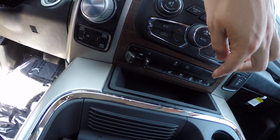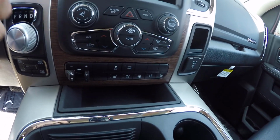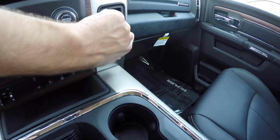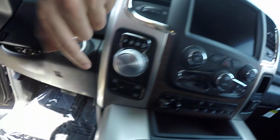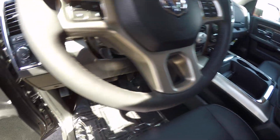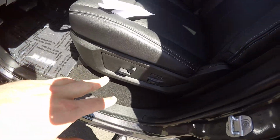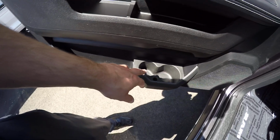It's got your heated seats, heated steering wheel, cooled seats in the front as well. You can put your phone here, 12 volt down here. Got 115 volt there. Your 4-wheel drive. Your hands free. Cruise control. Calling, your radio, all power, windows, doors, seats, cup holder here.